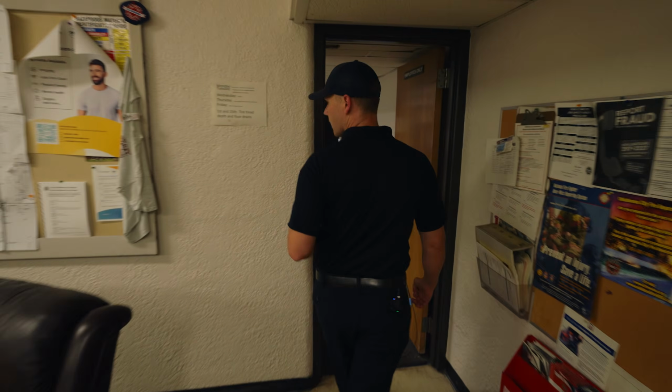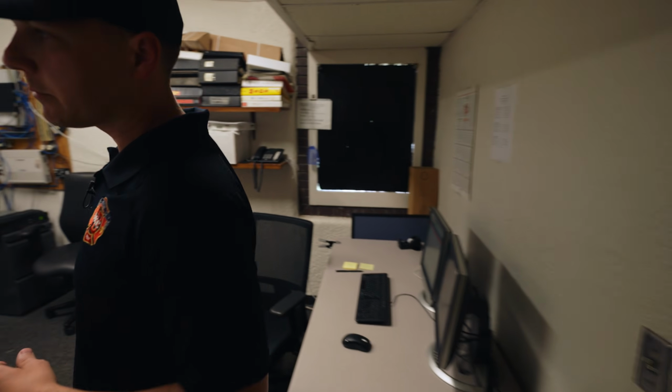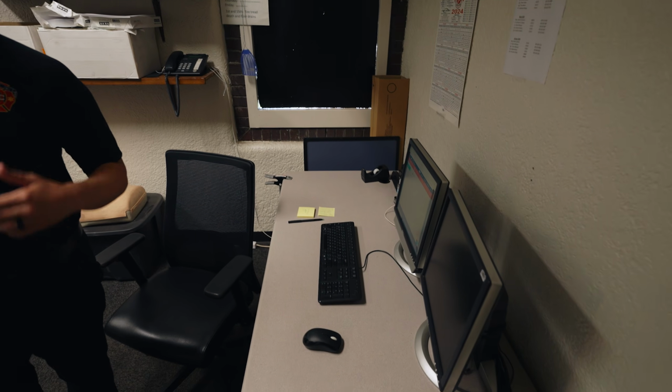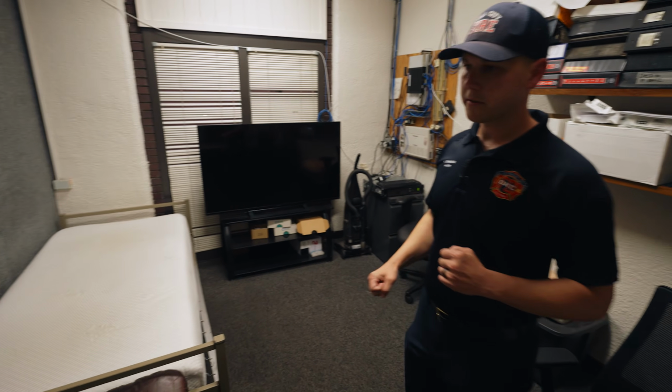In here is another office that personnel can use for kind of whatever. We have, again, another computer. We've got multiple computers in here for doing run reports, training, stuff like that. Occasionally somebody likes to sleep in here instead of sleeping back there with the rest of the crew.